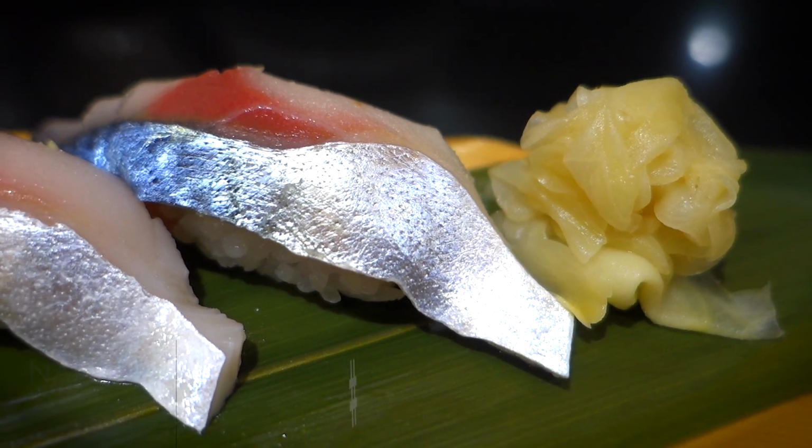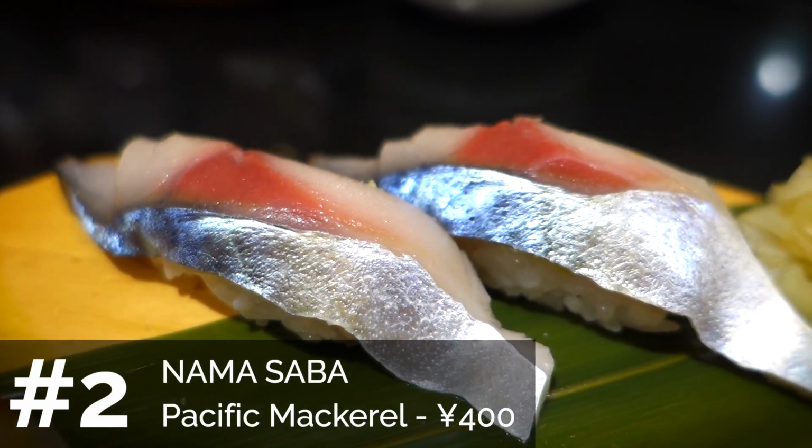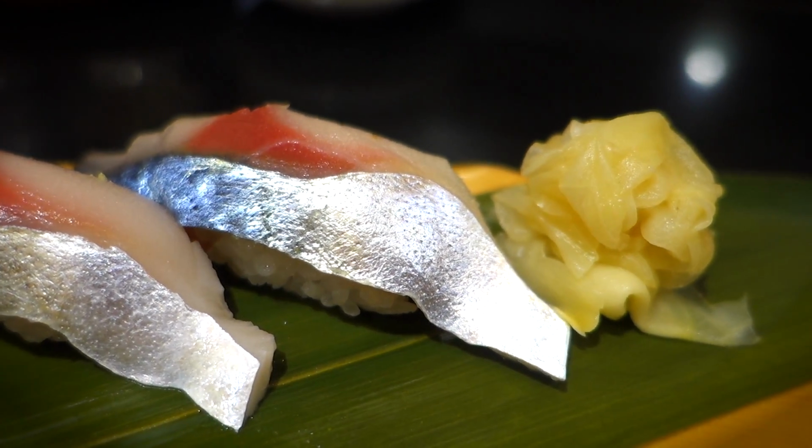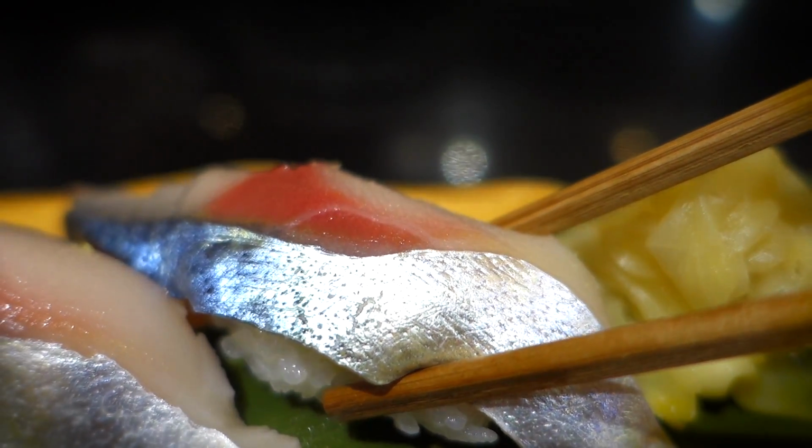Next, Namasaba. This is a very fatty fish. It has a sort of melt in your mouth, smooth as butter flavor, and the fish is actually pretty rich, right? Yeah, I never had this as raw before, but it was very good. It has a unique taste to it too.